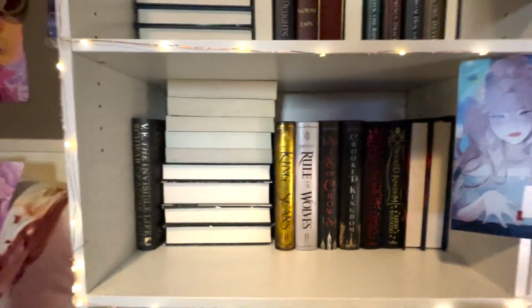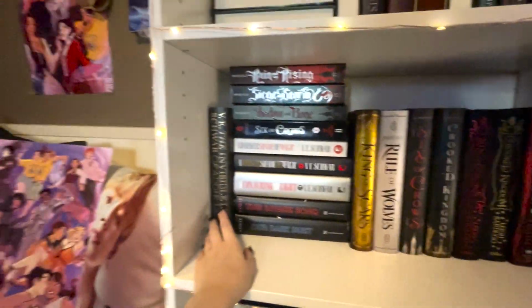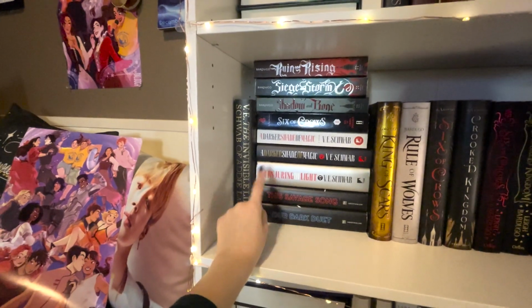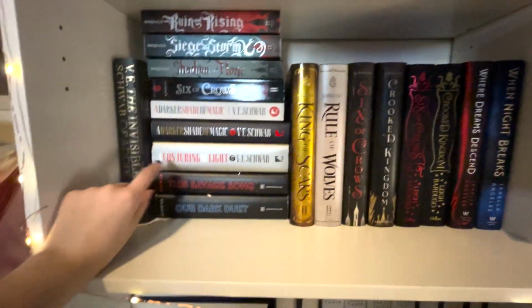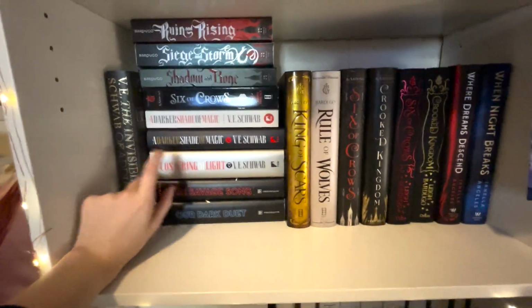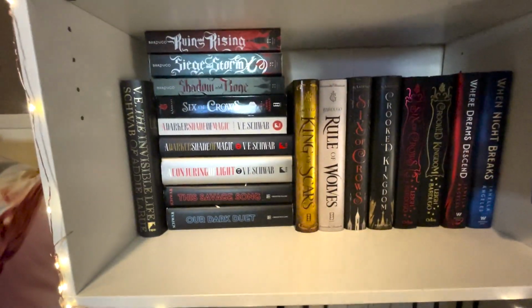Okay, here is the next shelf. Here it is turned over. So over here I have The Invisible Life of Addie LaRue. Haven't read it yet. Really want to. I have read this duology. I liked it. Haven't read V.E. Schwab's other books. I really want to.